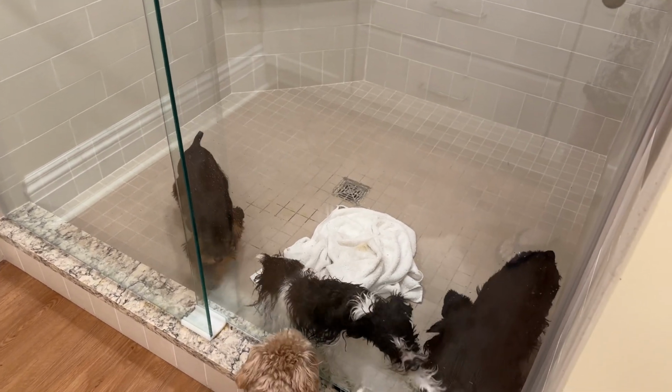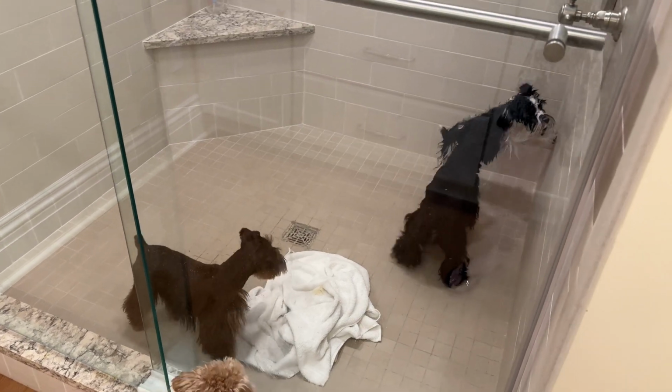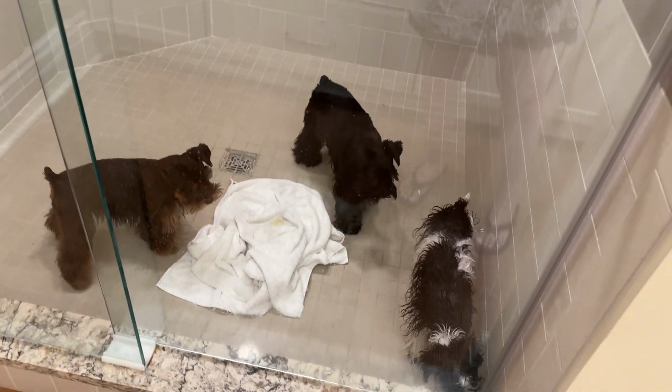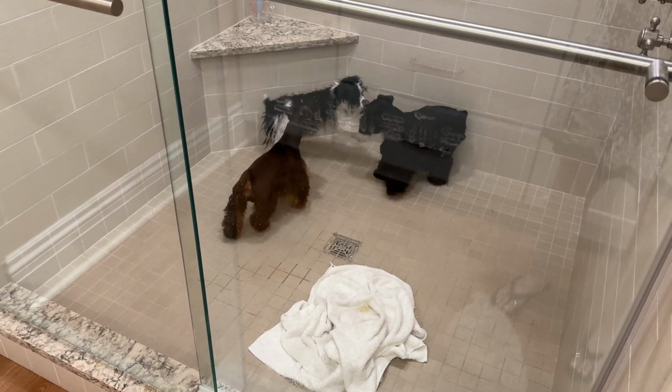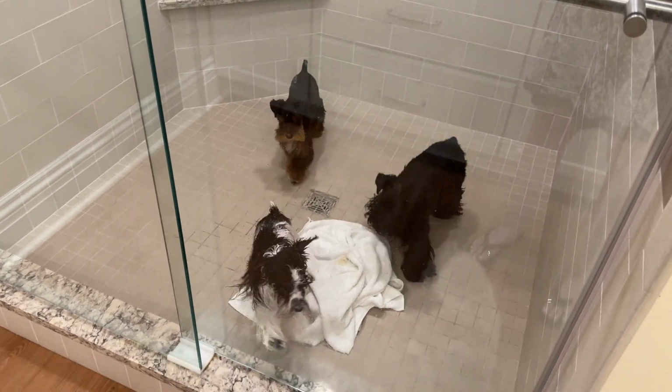All right, I'll get her out now. Little Miss Oreo Cupcake Poppi out and dry her. And then we'll let her go back to playing.